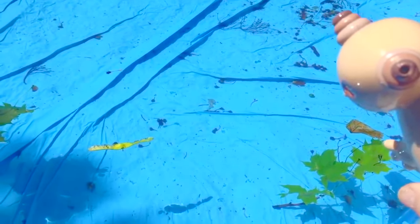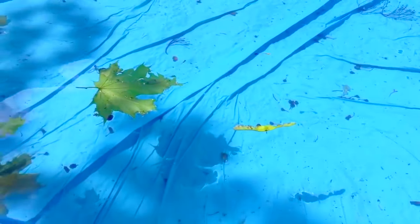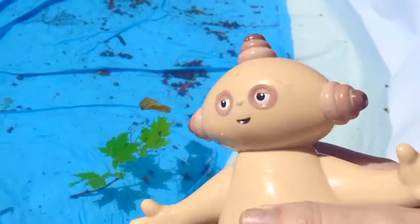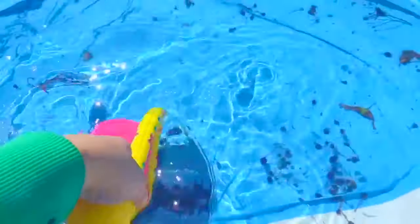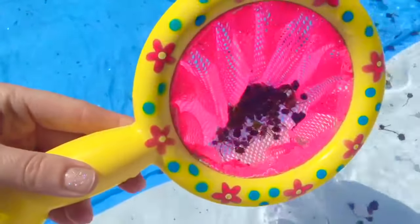Oh no, MAKKA PAKKA. Somebody didn't leave the lid on the pool, and now it's all dirty. You don't want to go in there. We better get our net and get everything cleaned out. Let's try and get everything off the bottom. Boy, look at what we've collected.